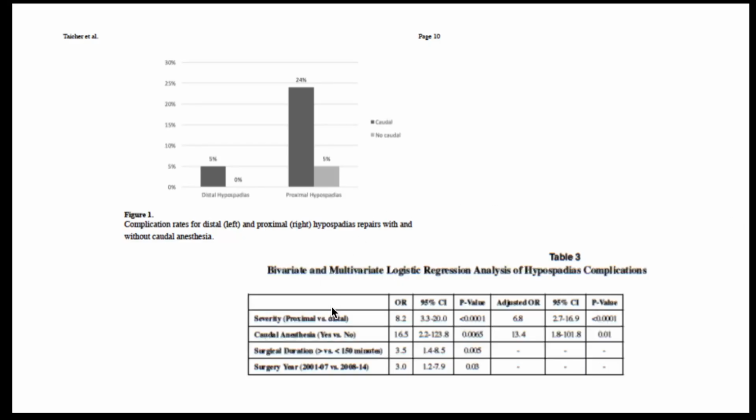However, those of you that know a bit about stats, I hope you're already picking up here what the issue is. Look at this 95% confidence interval for this odds ratio, 2.2 to 123.8. So let me just take 30 seconds to explain what that means, okay? A confidence interval says that if we were to repeat this same study and get an odds ratio, we are 95% certain that it would be between 2 and 123.